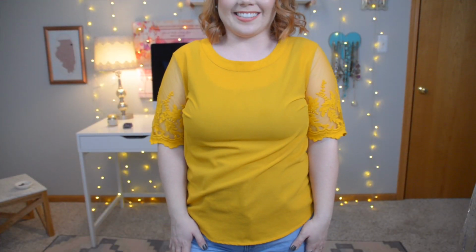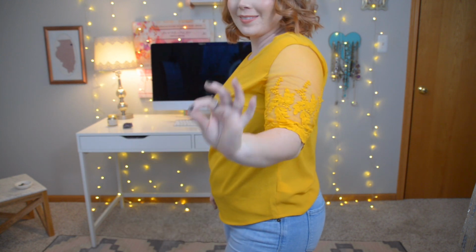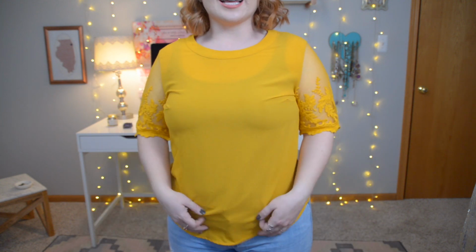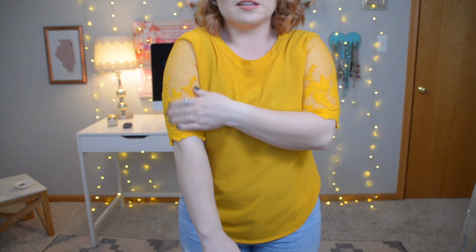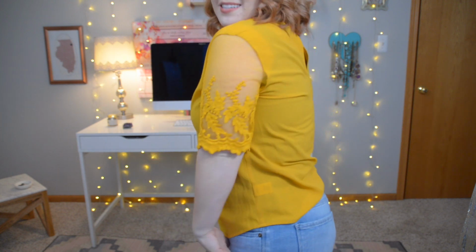How fun is this top? Gorgeous lace detailed sleeves that are long, like down to my elbow. Love that. It's definitely not a comfortable material. I don't even know how to describe it, but it's just not soft and breathable and comfortable. The sleeves are a little tight, a little not so loungewear, but that's not what this top is. This is like a statement top.